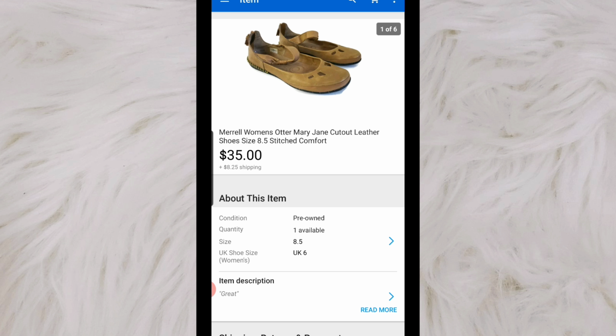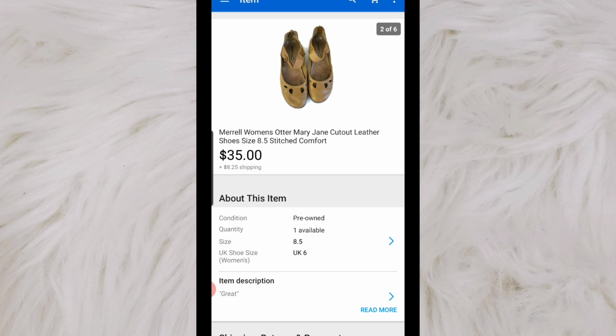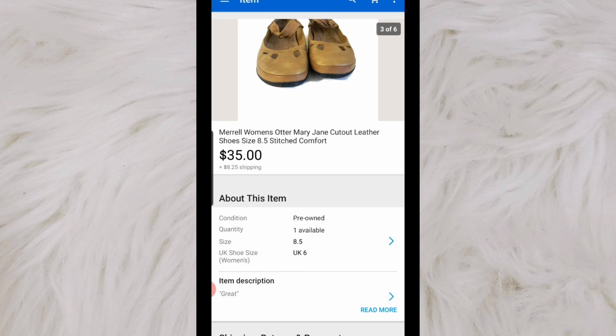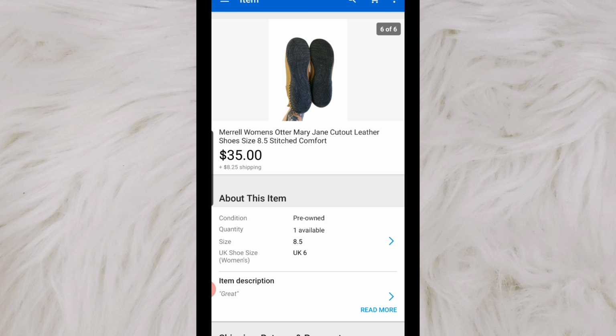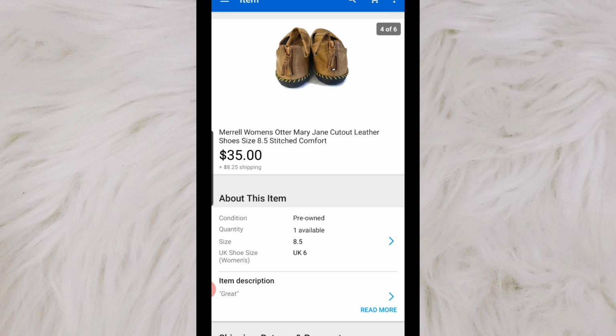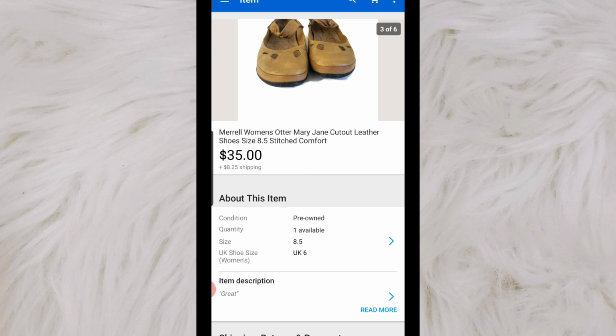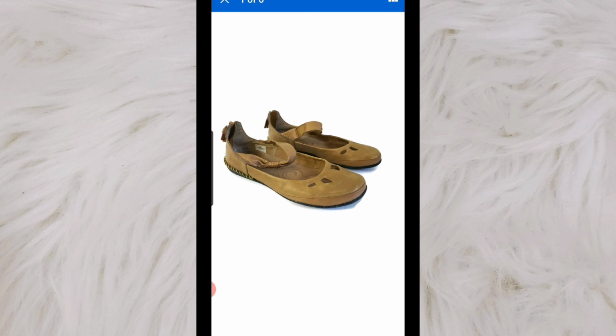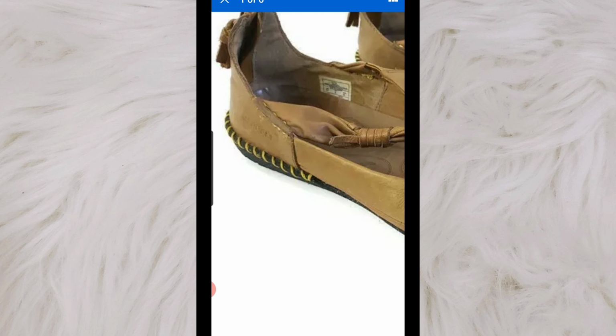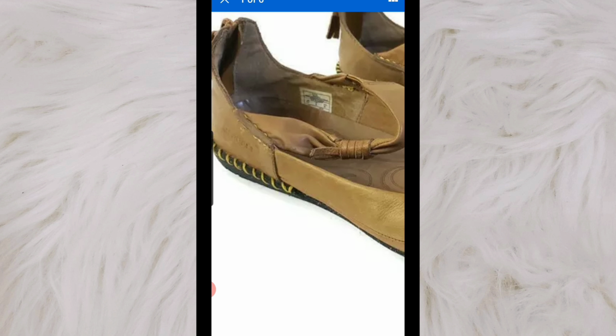Next are these pair of women's Merrells. The style was called Otter. And if you didn't know, with any Merrells, very rarely do I find them that don't have this. The style name is actually on the inside of the shoe where you would find the size. Now, apparently I didn't take a picture of it, but I usually do. Here we go. Zoom in here. So you won't be able to read it, but this little tag on the inside of the shoe has the size, and at the very top, it almost always has the style name.